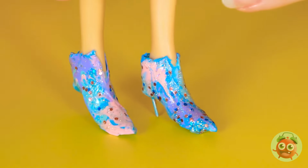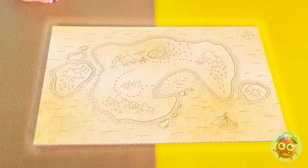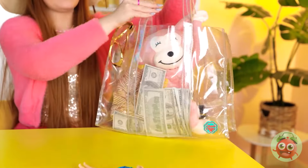Hello, booties! Aren't they just adorable? Cool! Thanks! Wanna go shopping? Absolutely! What on earth is that? Whoa! Is that a treasure map? Whoa! Just like the pirates used to use! Let's do it! X marks the spot! And that's where we're headed!